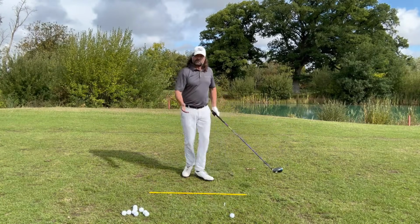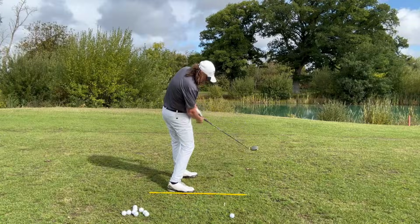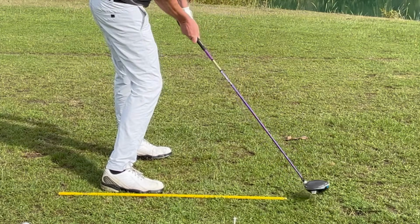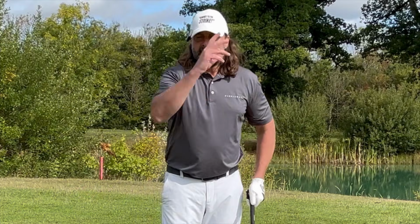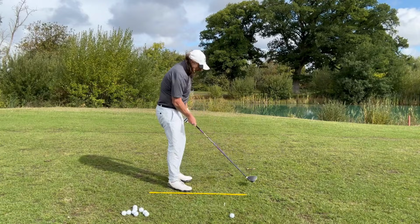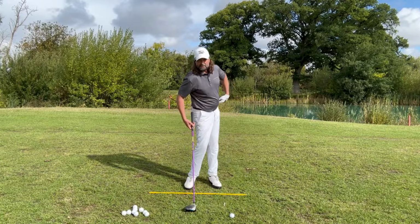But can you see also that it opens up the door for the hook? If I'm not turning and hanging back, the hands come in on a path that's good, but the face doesn't stay square long enough. We can get heel hits and that horrible snap duck hook, toey one as well. The face is coming in like this. We want it to stay squarer for longer. So in order for that to happen, we do have to have a range of motion here.